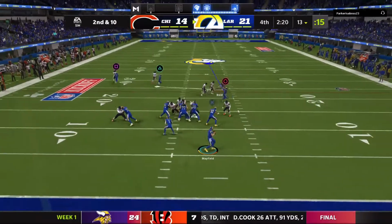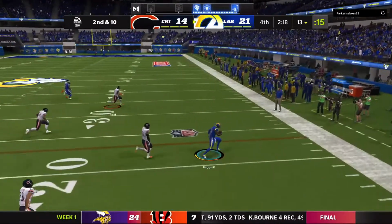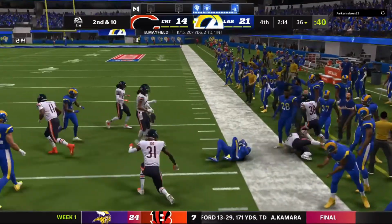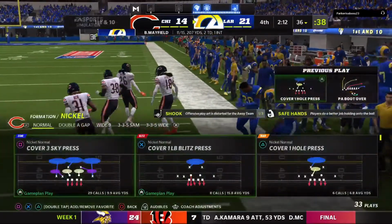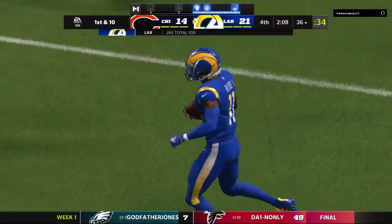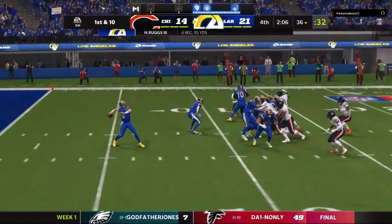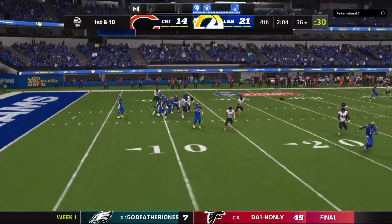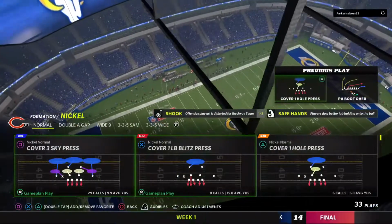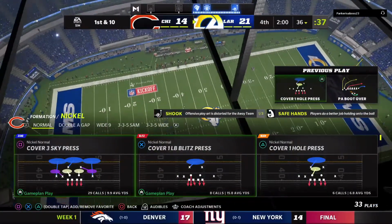Mayfield on play action. And he'll find Ruggs on the right side. And way up past the 35 before he's taken down. Good work after the catch. Going to net him 23 and a first. Fourth quarter, down to the final 2 minutes. And we've got a one-score game.